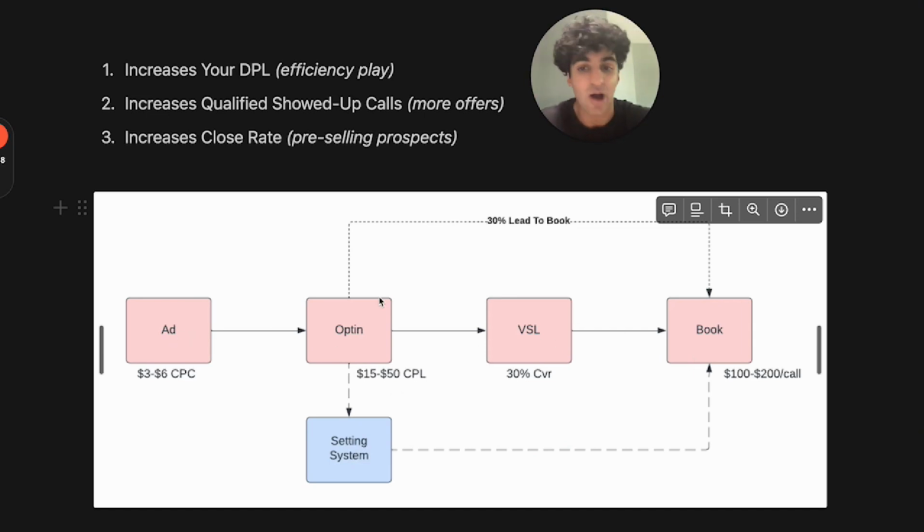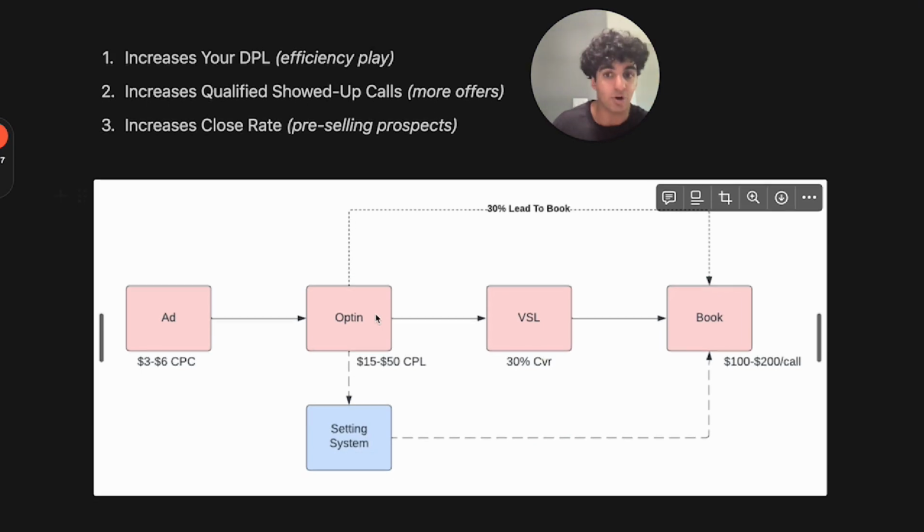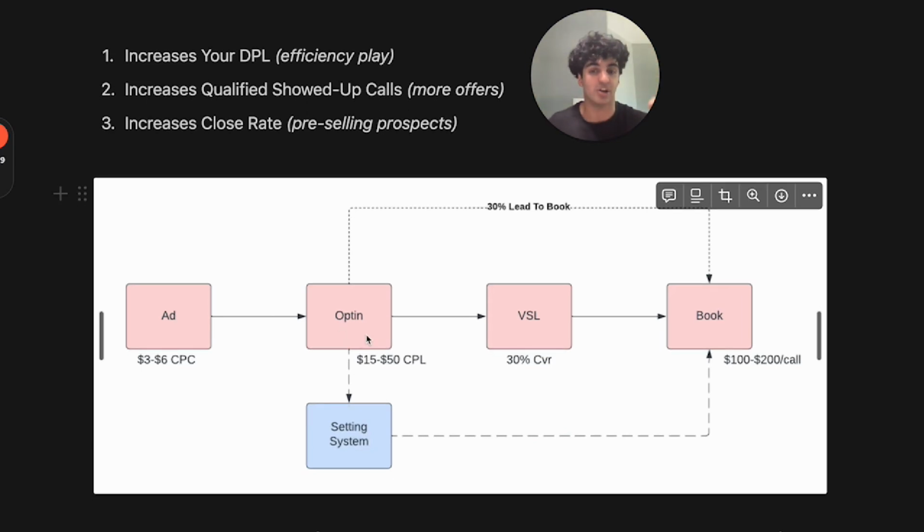Where you run an ad, then you have an opt-in that gets their information, then you have a VSL, then you have a call booking page. However, if you can capitalize on all of the leads that you have, what we call the war zone, if you can capitalize on all these war zone leads who don't actually go through the funnel itself, you'll be able to get a lot more people booked on your calendar.